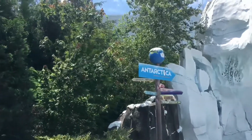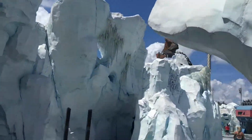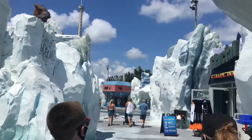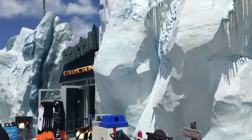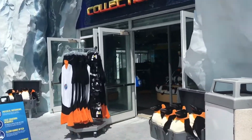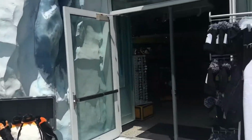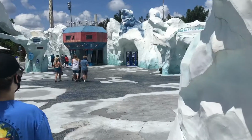Next up is Antarctica, the Empire of the Penguins. As we walk into this Penguin Expedition here, they have a little penguin store with your coolers at sledcooler.com. Booyah. We can get some different merch and stuff. We'll try to check out some merch when we have some time.